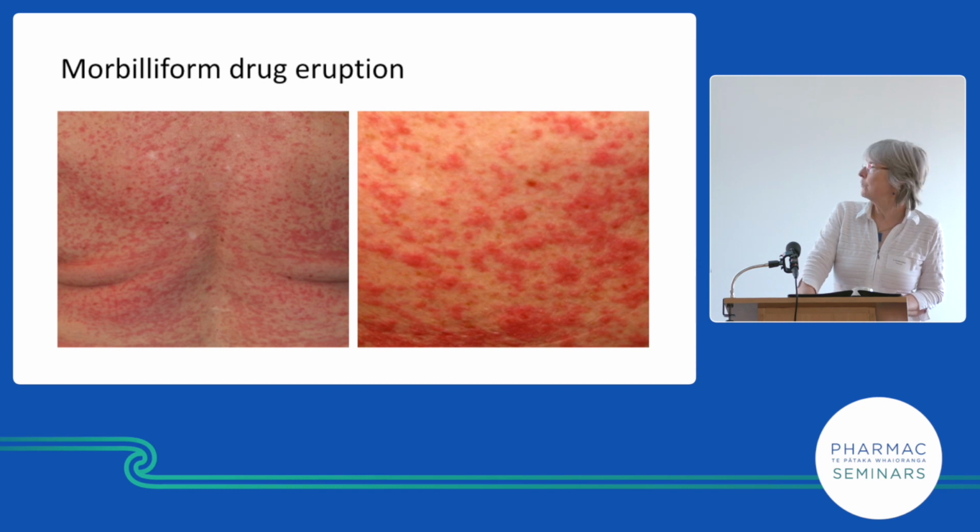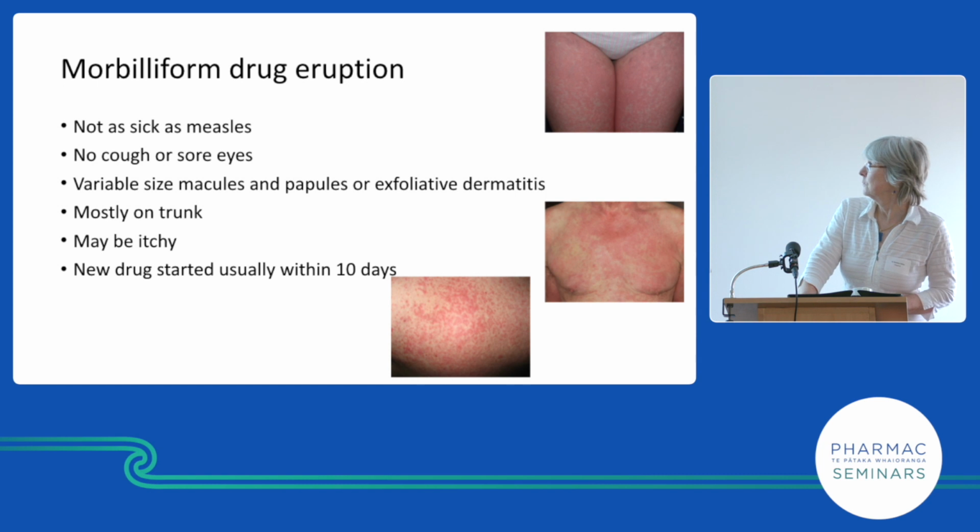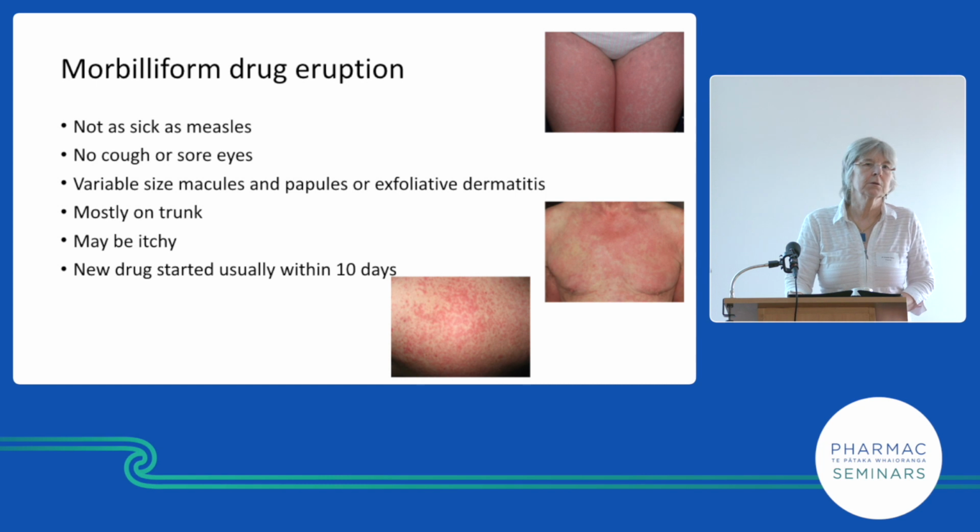So this is not measles. So not as sick. No cough, no sore eyes. And you expect there to be a drug. Nearly always people know the drug.